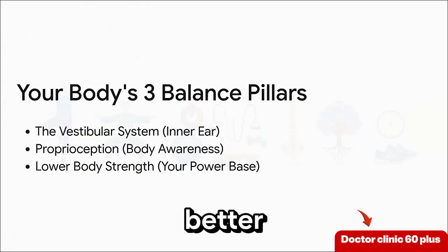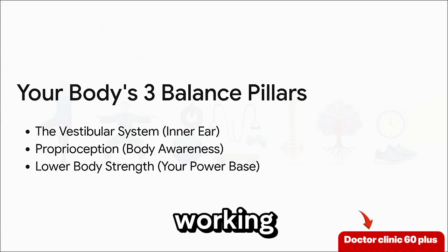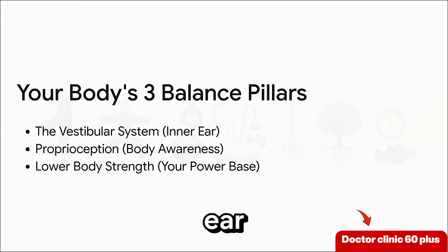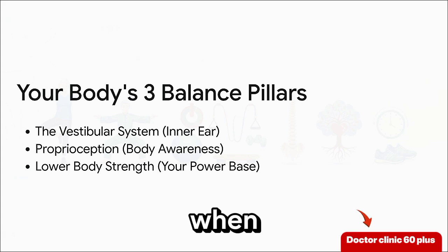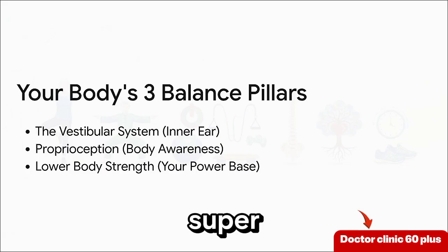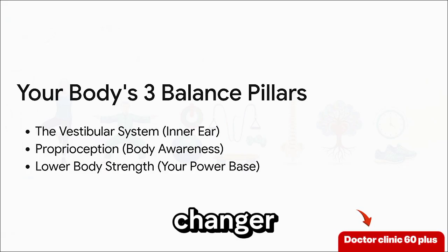So, to get better, we have to know what we're working with, right? It really all comes down to these 3 pillars. You've got your vestibular system in your inner ear, your body's own GPS called proprioception, and of course, the raw power in your legs. When you train all 3 of these together, something amazing happens. We're going to do it with 3 super simple exercises, counting down from number 3 to the absolute game changer.